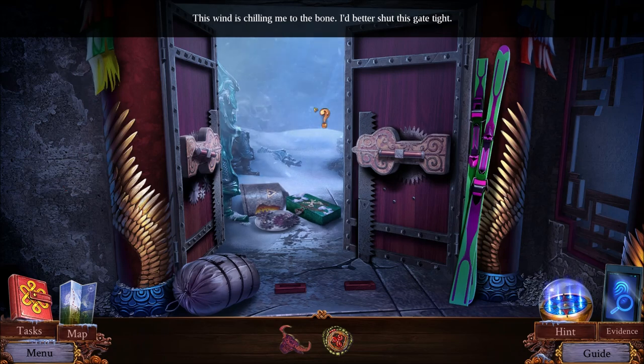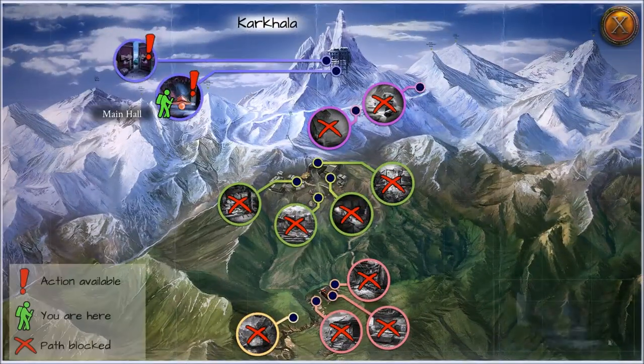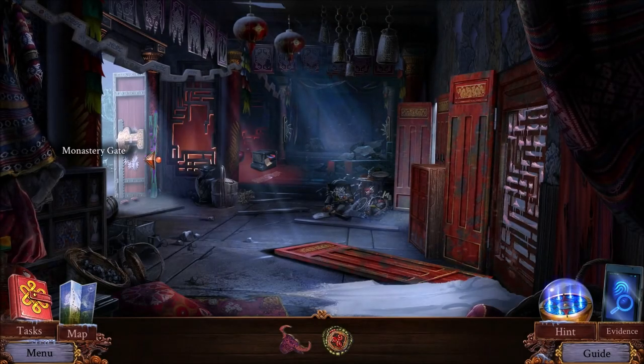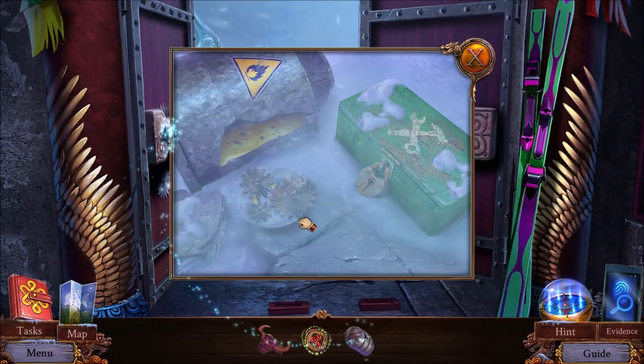Okay, we've got the shutters. This wind is chilling me to the bone. I'd better shut this gate tight. And the gate. And actually, are those the only two rooms? The gate and the main hall? Okay, there's only two rooms in this area. So, maybe we can solve this before the end of the video. Sure, let's do it. I bet we can finish this video with a victory for me.